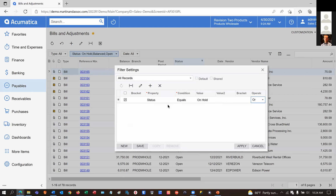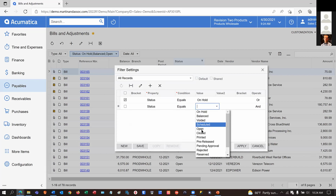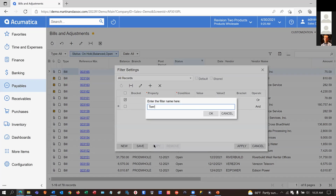What I'd really like to see is status equals on hold, or status equals, say, open. We'll save that. Hold dash open.